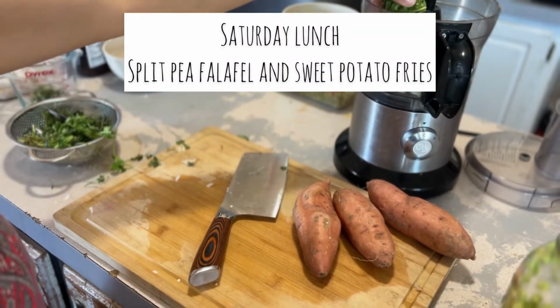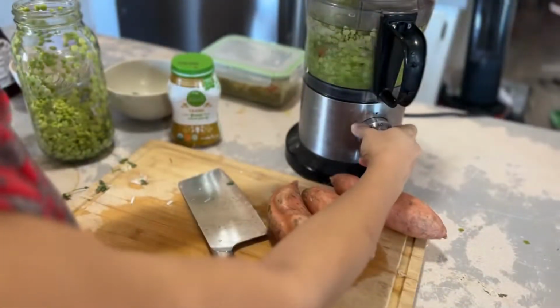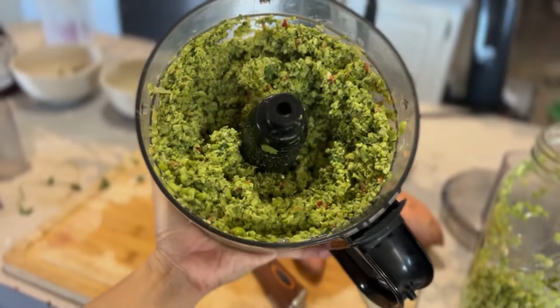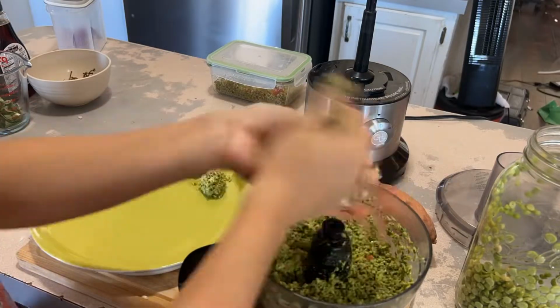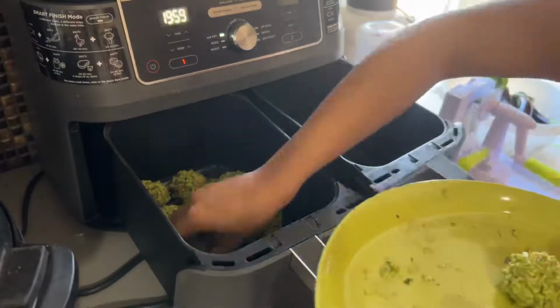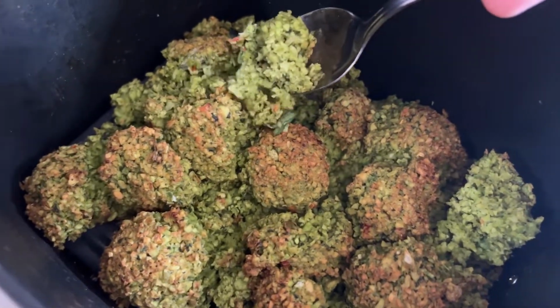For lunch, we decided to make split pea falafels and some sweet potato fries. This is the second time that I've made it like this, and a little bit of an experiment. I used soaked split green peas. I really wanted to make something that is not a soup out of these split peas, so I blended it up with some seasonings and onions, garlic, and made it into a falafel ball. I then cooked them in the air fryer, and this is the first batch. However, the second batch was a little bit overcrowded, and it stuck a little bit.